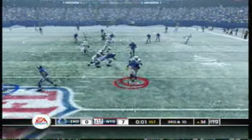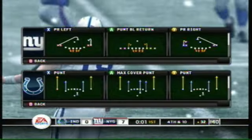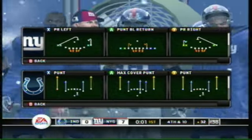Huge pressure by the defense. Good pressure that time, and they forced a bad throw. Not much you could have done with the pocket collapsing like that.